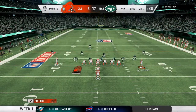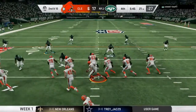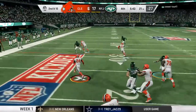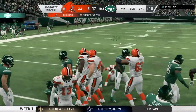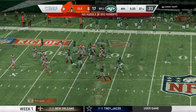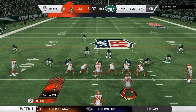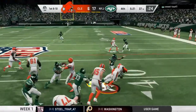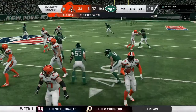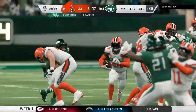Tighten up, tighten up. Go. Chubb. And he's taken down, but able to slip across the 35. A good play there as the Browns strike for 16 and a first down. Line of scrimmage, the 37 on 1st and 10. They run. Chubb. And this winds up a pickup of 2, maybe 2.5 to about the 39.